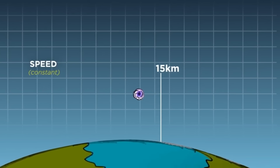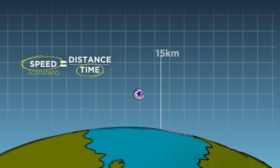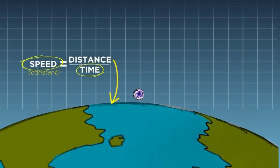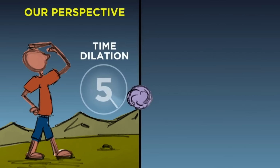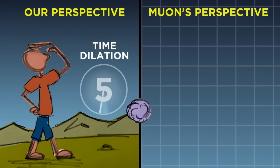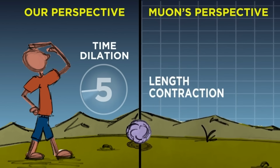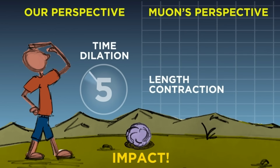paradox. From the muon's viewpoint, the Earth is travelling toward it at 99% the speed of light, and the distance of Earth's atmosphere contracts. So to sum up, from our frame of reference on Earth, the muons have plenty of time to reach Earth because of time dilation. And from the muon's frame of reference, the Earth's atmosphere experiences length contraction. So the muon only needs its short lifetime of 2.2 microseconds to cover the distance.